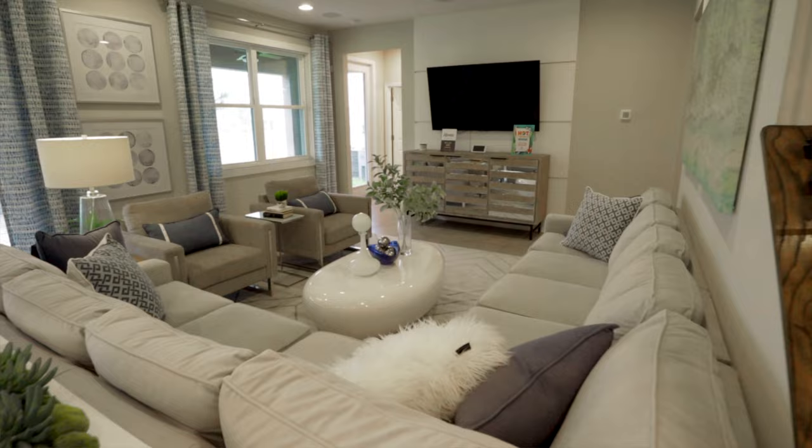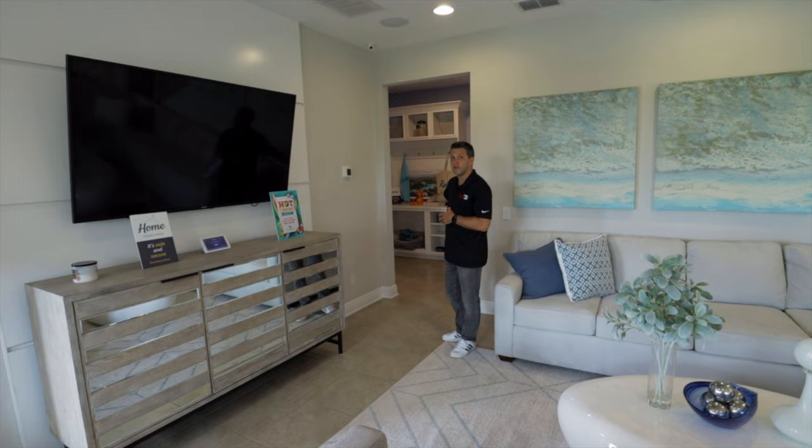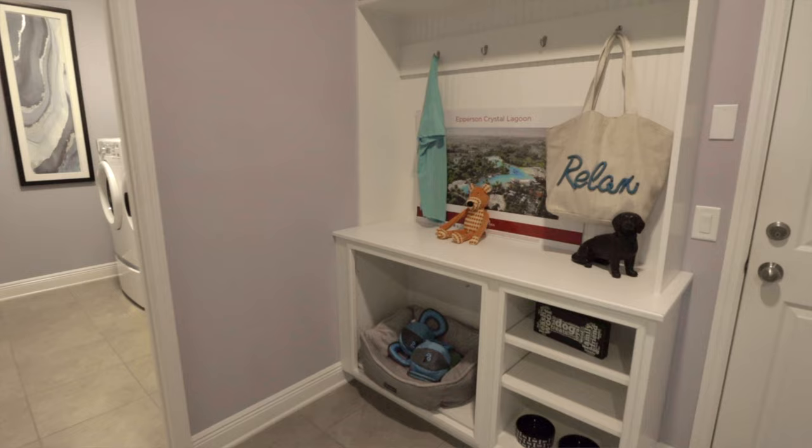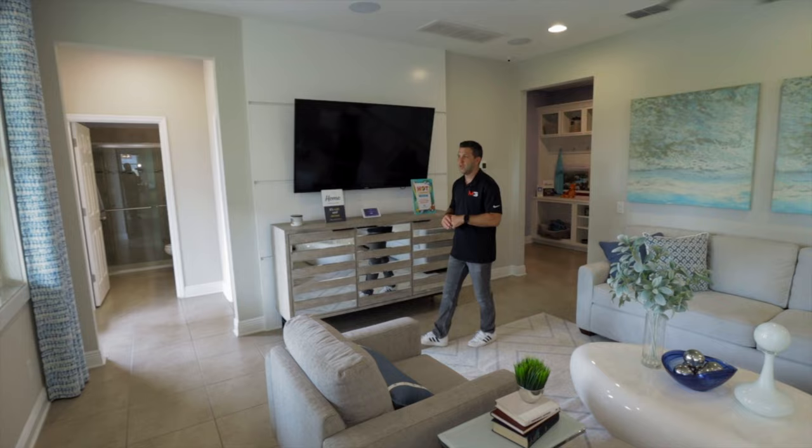Now, right over here on this side, if you're someone that parks in the garage, this will be your entrance into the home. There's a nice mud room where you can hang up your backpacks, dog leashes, things like that. Through that room, you're also going to have the laundry room downstairs, and it has plenty of storage. You can also see some built-ins in there.